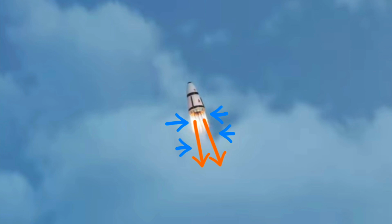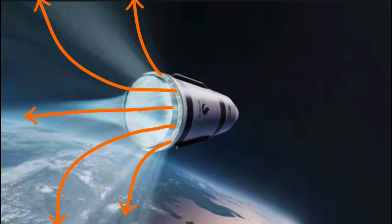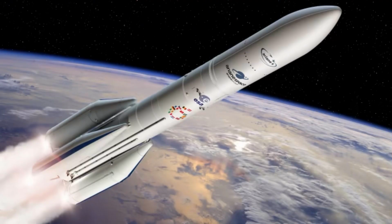The Aerospike fixes this because at higher pressure, the exhaust plume is pushed in, as normal, and at lower pressure, it goes outwards without wasting energy. But if that's the case, why don't all rockets use them? The first issue is heat.